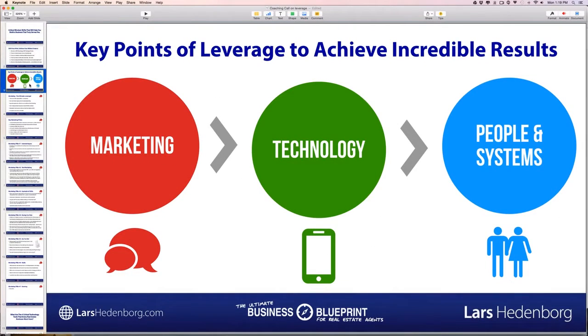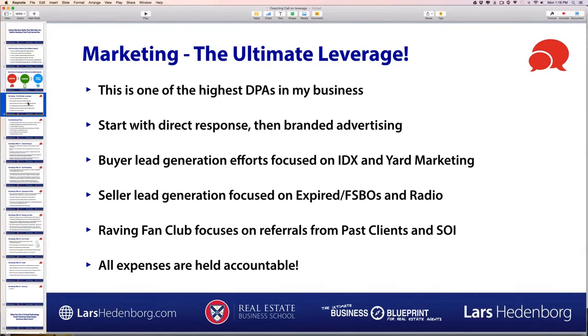So let's get into it. I'm going to breeze through this because I don't want to spend a ton of time going through what hopefully most of you at least realize. A lot of you though aren't implementing some of the basic tools that we use here in the program. So from a marketing standpoint, this is a very, very high dollar productive activity.